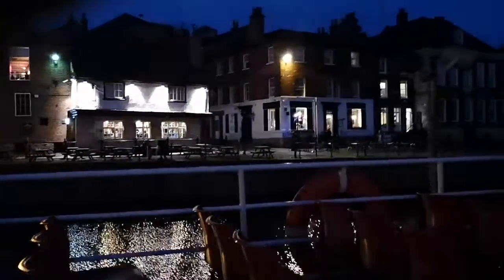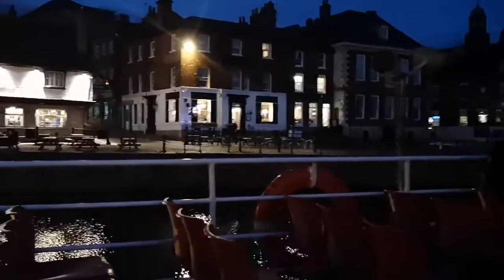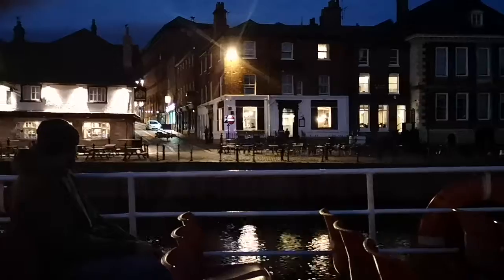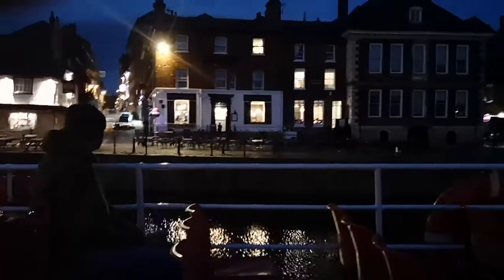As you can see, the King's Arms to the left there is painted white at the top and it's brown brick at the bottom. When the record floods of the year 2000 came through town, the high water touched the top of the brown brickwork. So all of the waterfront, as you see over there, was a good few feet underwater.